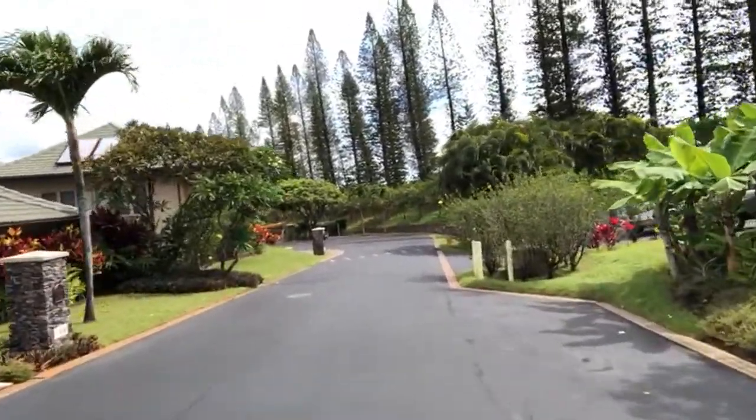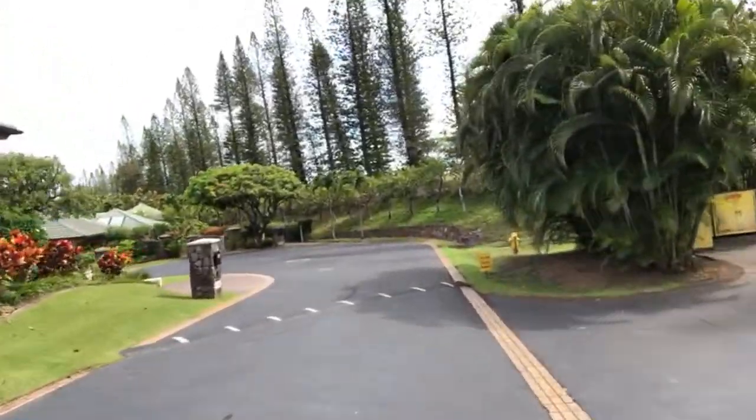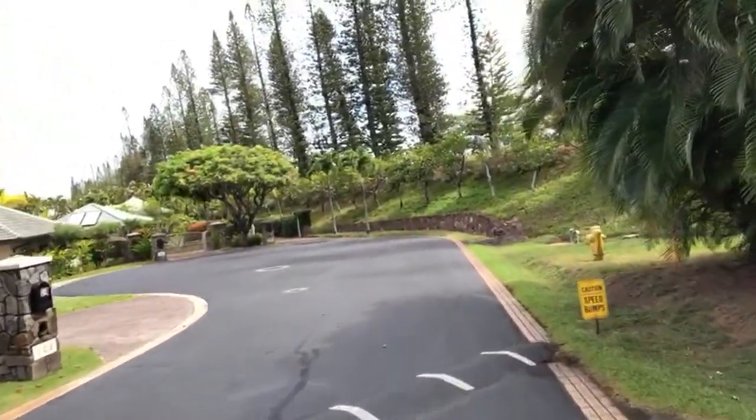And all I'm going to do is I'm just going to go up and down some of these streets so you get a good feel for the streetscape here. Hopefully the windsock is working well.